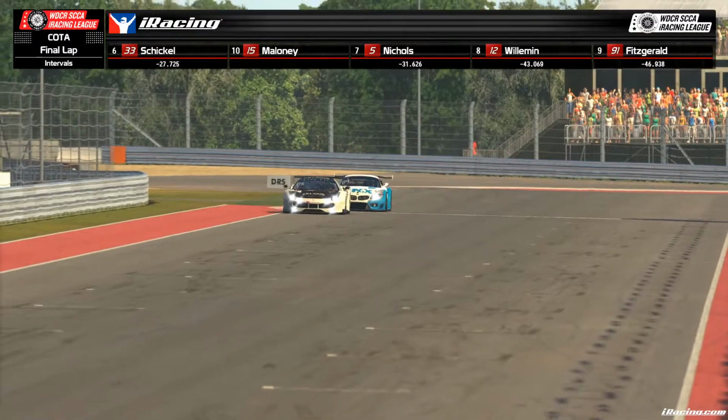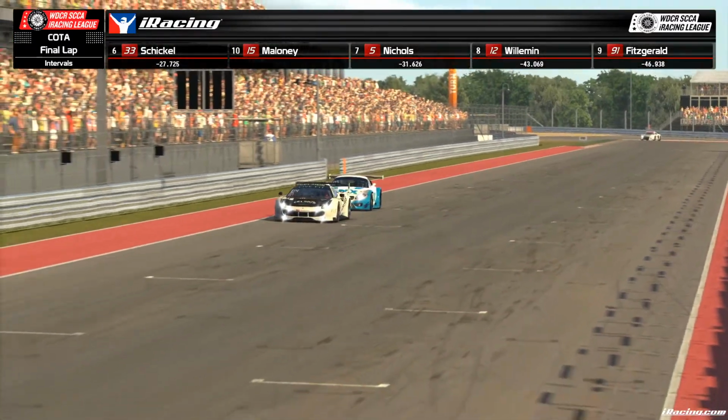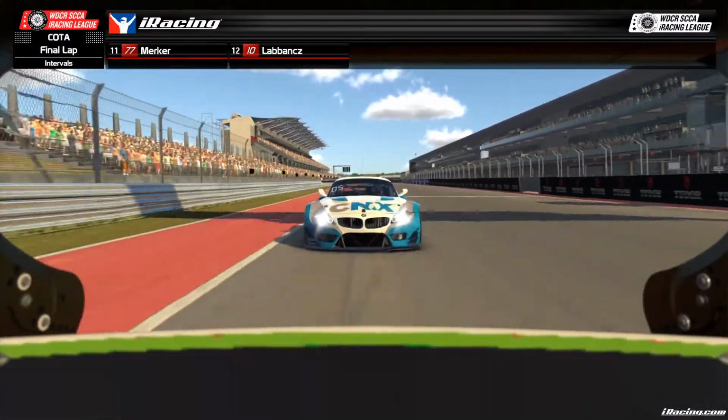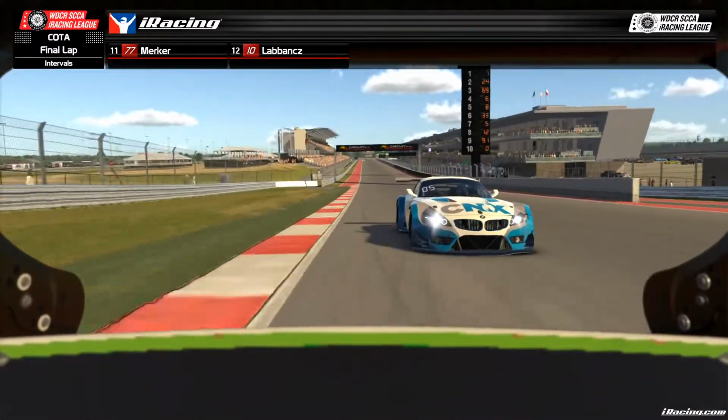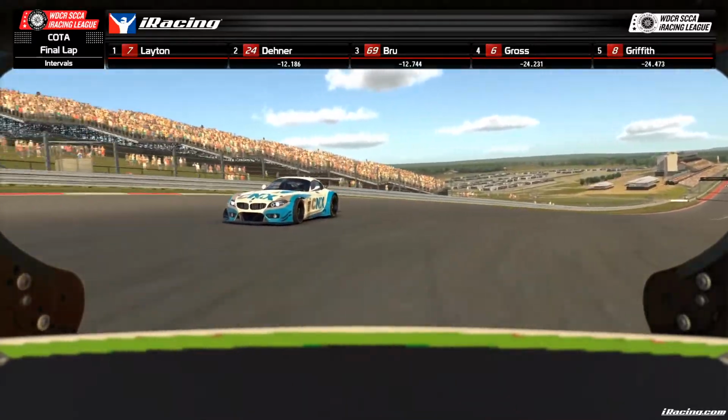Can't quite get the power down enough, though. Yeah, had a great move into that final corner and nowhere to go. Has a bit of a run heading down towards turn 1. You can see that BMW starting to close in, going to have a little bit of a peek. That was a really good chance, but Gross going to send it to try to cut him off.